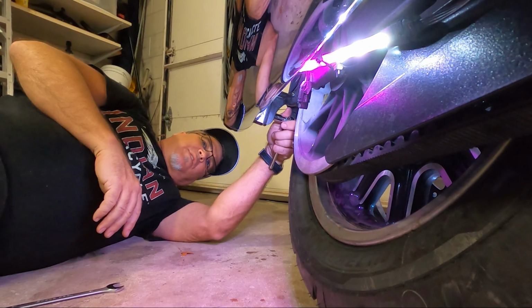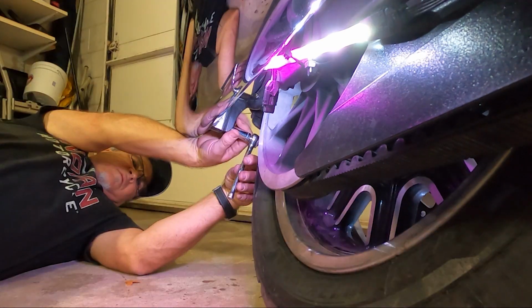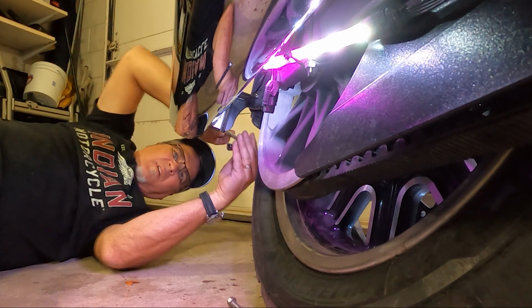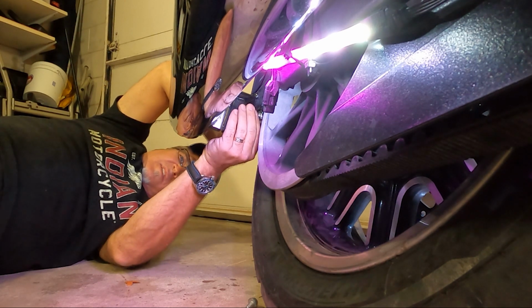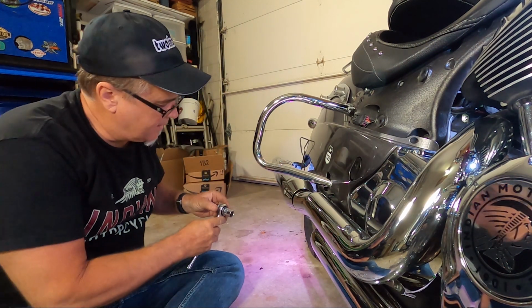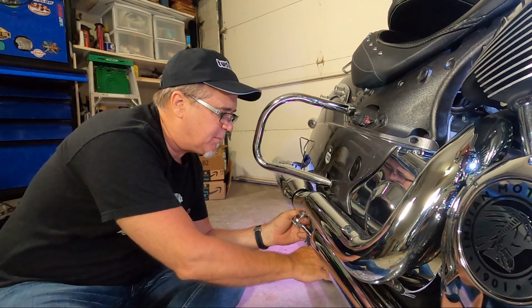So back here we've just got a 13mm nut. I'm going to leave that one in until we get these others out. So the rear support bolts were 13mm, and the front ones here seem to be 15mm.